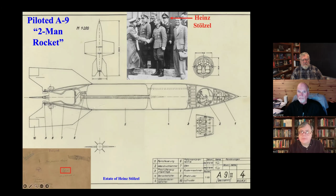Here he is in this photograph. This was taken in 1942 after the first successful test launch of the A4, the V2. So they're all being congratulated on their achievement. And in the back in a dark suit, this is Werner von Braun grinning from ear to ear. Here's Walter Dornberger, the general in charge of the program. And in the back, in the suit here, this is Heinz Stölzl. So he was part of this program to develop the A4 at Peenemünde.